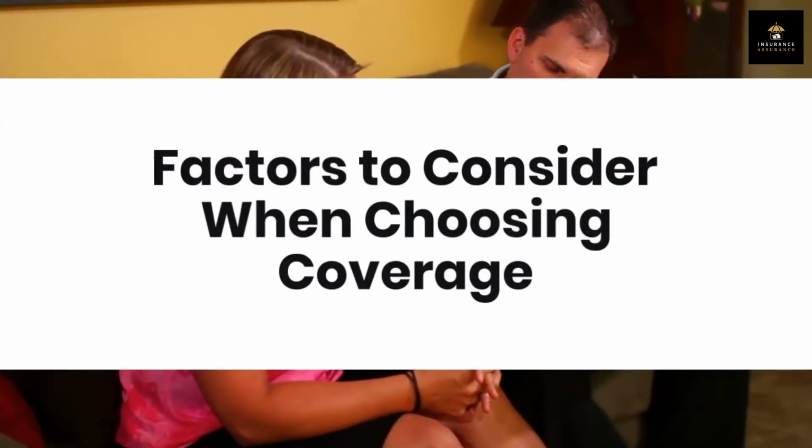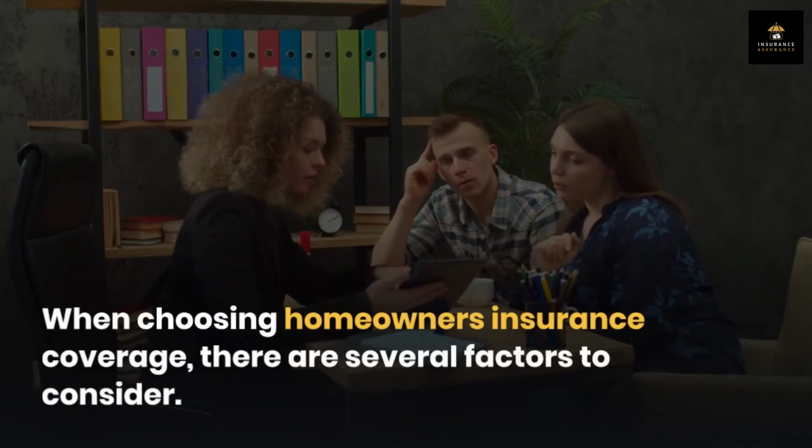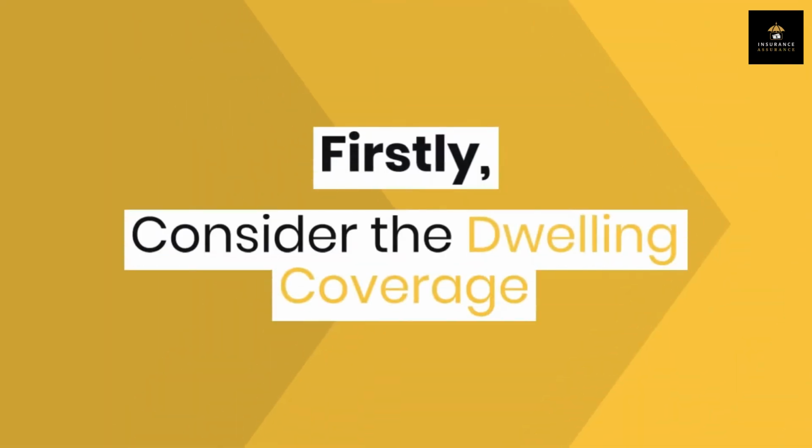Factors to consider when choosing coverage. When choosing homeowners insurance coverage, there are several factors to consider. Dwelling coverage. First, consider the dwelling coverage.